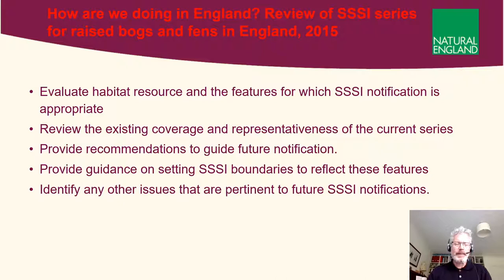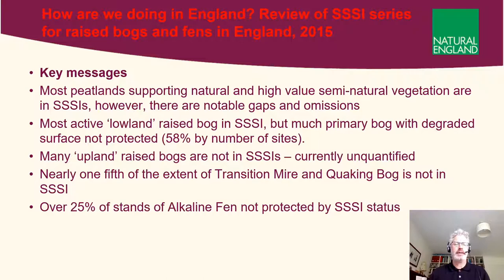The purpose of the exercise was to evaluate habitat resource and features for which SSSI notification is appropriate, review the existing coverage and representativeness of the current series, provide recommendations to guide future notification, provide guidance on setting boundaries to reflect those features, and identify any other issues that are pertinent to future SSSI notifications. This was the culmination of work on SSSIs that came out of a Public Accounts Committee review in 2010, and most of these were done by 2015. I carried out the reviews for the Fen series and the Raised Bog series in England.